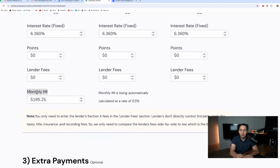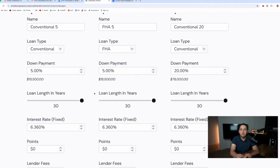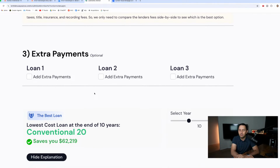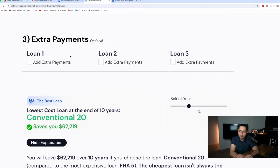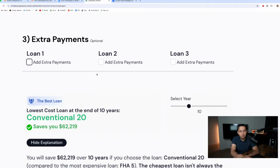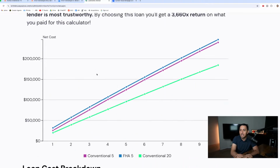Now, we already talked about mortgage insurance because we are going to be in option 1 and option 2. We have to deal with mortgage insurance, so I'll show you where that falls into play here in a little bit. Now, if you plan to make extra payments, meaning extra payments into the principal, you have the option of budgeting that in and seeing how much faster you can pay off that mortgage and also how much more you save if you do that. So I encourage you to go ahead and use that calculator there.